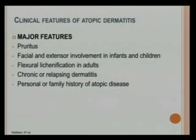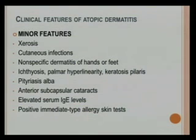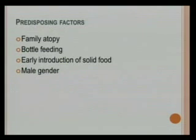The minor features are xerosis, or just extremely dry skin, cutaneous infections, nonspecific dermatitis of their hands or feet, and then you'll sometimes see anterior subcapsular cataracts, which is different than the posterior cataracts that they would get with chronic steroid use, so it's something to keep in mind. These patients will commonly have elevated IgEs and positive skin prick tests. Some predisposing factors, we already went over some of these, but keep in mind also that male gender predisposes to developing AD.